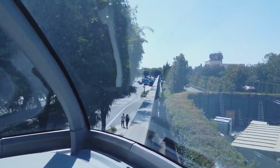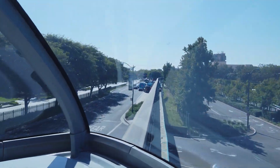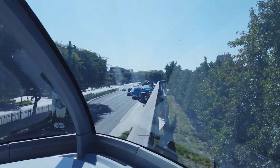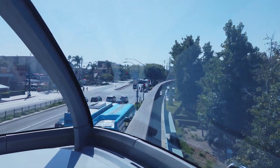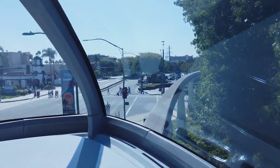I bet I've piqued your interest with the title of this video. So what is the Disney cone, you ask? Well, simply put, it's the height restrictions imposed on the buildings surrounding the Disneyland Resort.